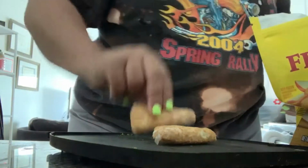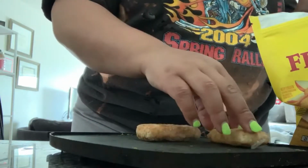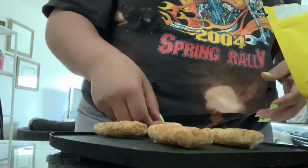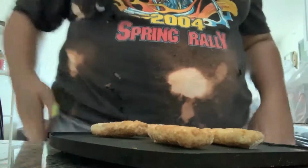So I am about to do dishes and put these bad boys in. So I want 2 tacos, so I'm going to do 4 pieces. They're not that big at all. Oh my God, are they all dirty?